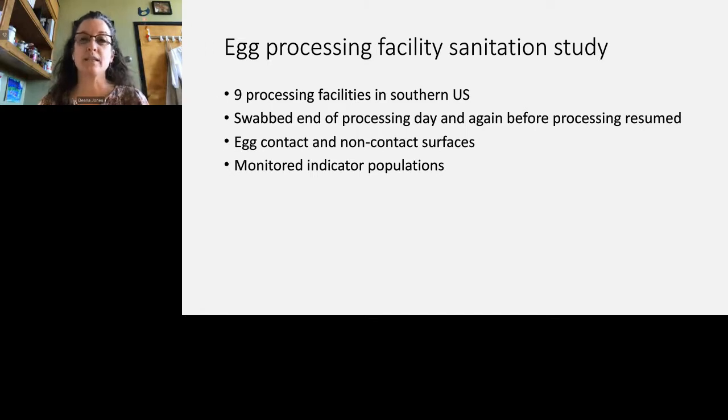So we were looking to see what was the change in the microbial loads that occurred between the end of the processing day and after sanitation had taken place and the facility was getting ready to run. We did both egg contact and non-contact surfaces, and we monitored 2 different indicator populations. Today, I'm only going to talk to you about the aerobic plate counts, which are an indicator of general sanitation status.